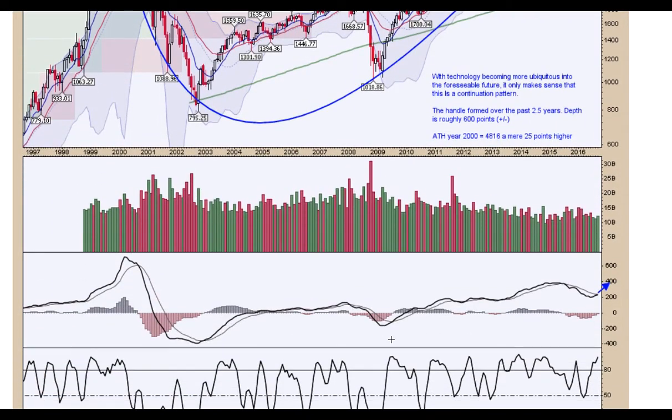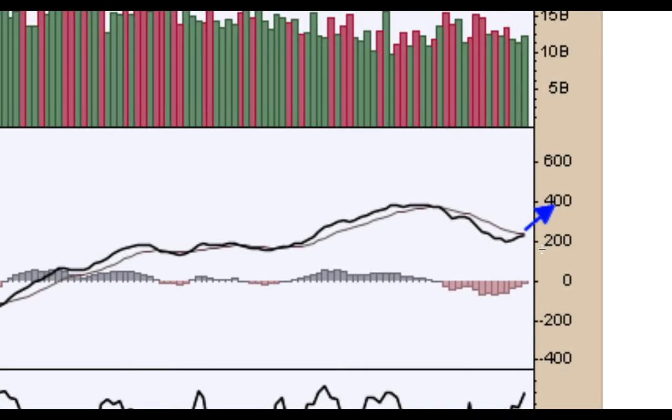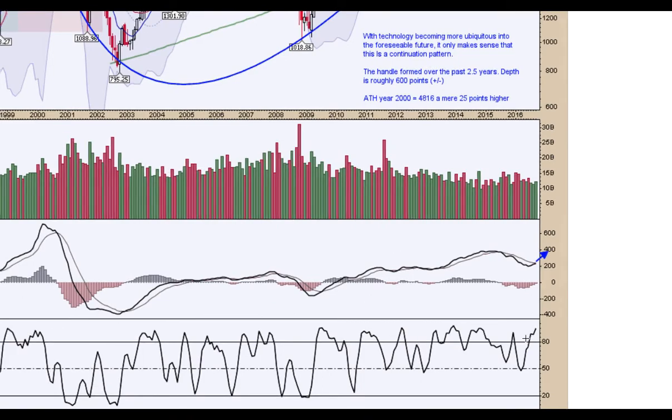Look at MACD, which was dropping below the zero line. In this case, we rolled over from just above zero and then turned lower. Where are we now? We're above zero and turning higher. Now, we could turn and move back down. We'll have to watch for that as well, as stochastic is embedded again.